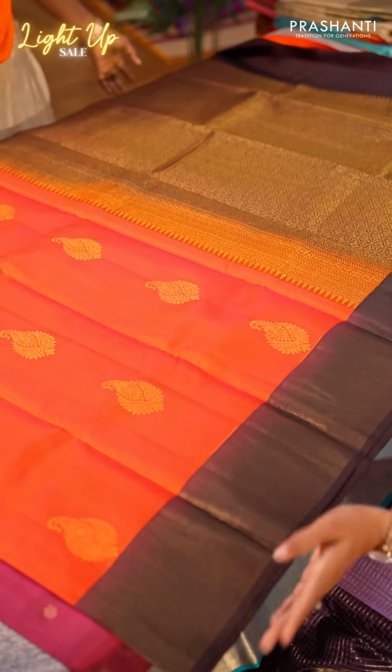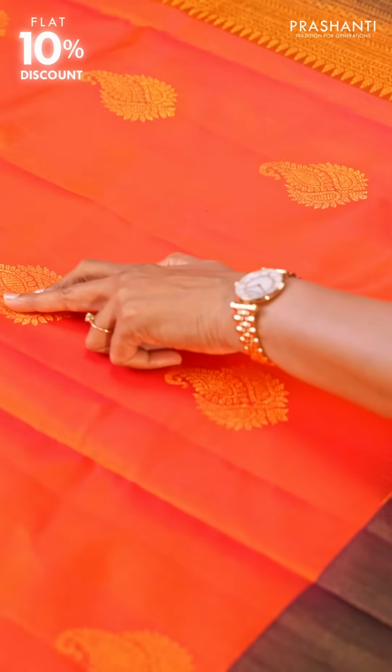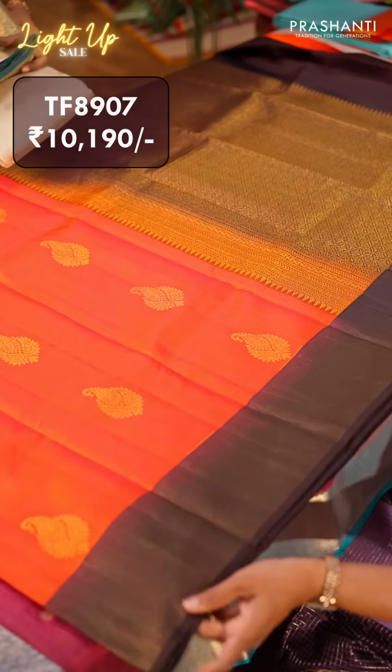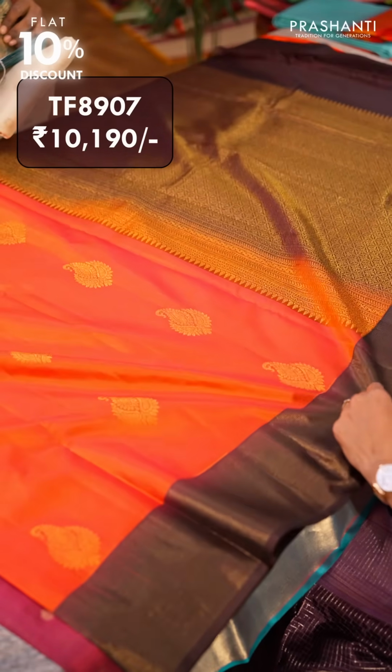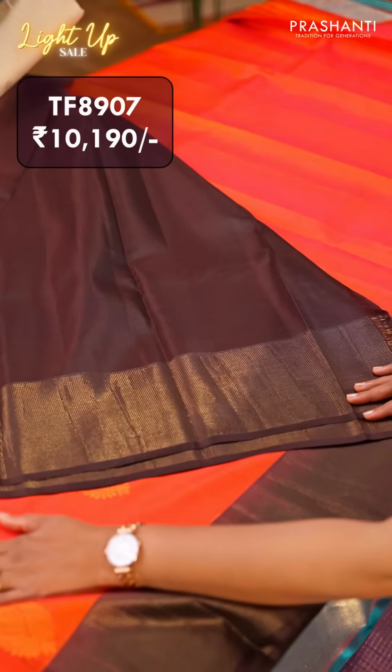Peachish pink with deep brown, such a stunning color combination with paisley buttas, three paisleys woven together as a butta, the classic checks pattern that runs in the body with a rich pallu, and a beautiful plain blouse in coffee brown color.